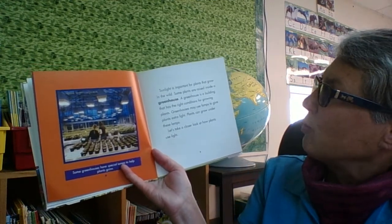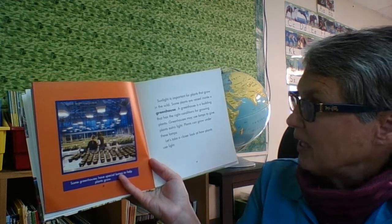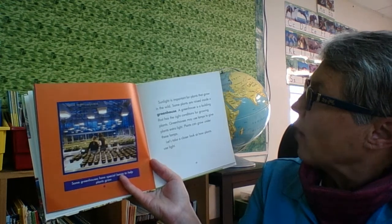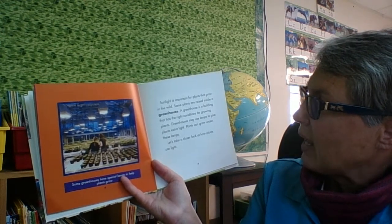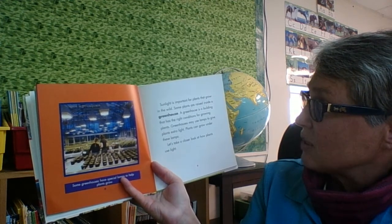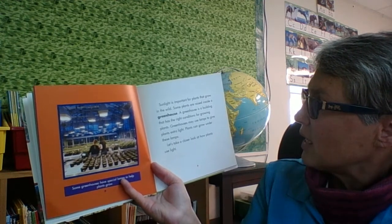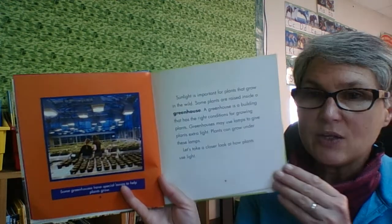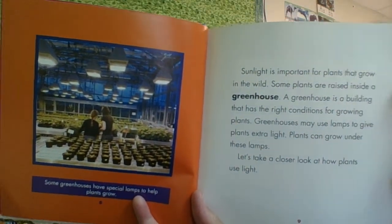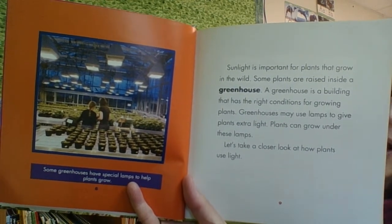Sunlight is important for plants that grow in the wild. Some plants are raised inside a greenhouse. A greenhouse is a building that has the right conditions for growing plants. Greenhouses may use lamps to give the plants extra light. Plants can grow under these lamps. Let's take a look at how plants use light. So that's a great big greenhouse. They've definitely got some lights up here to shine down on the plants to give them the light they need.